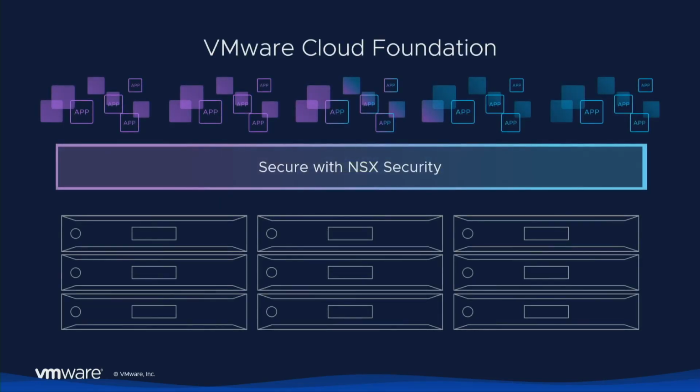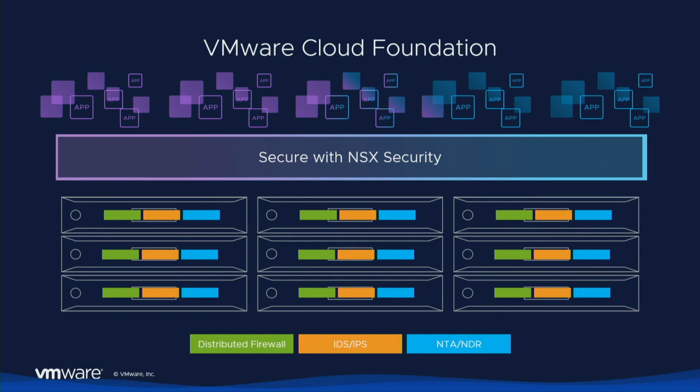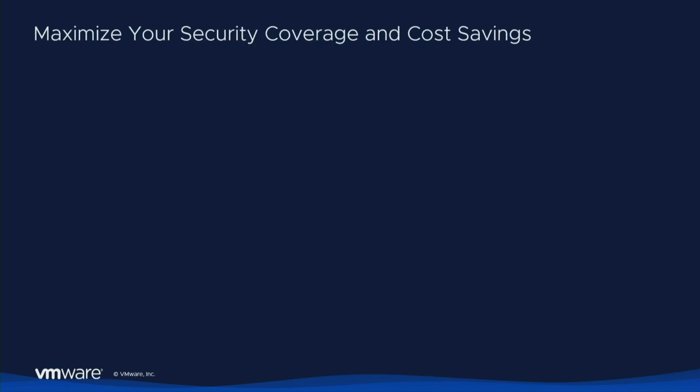Let me close out. I have one or two more slides. So, of course, VCF, you heard about it from Hawk and others, we'll be focused on VCF. I think we are the best platform for a VCF kind of environment to provide security because we provide a distributed architecture that runs in the hypervisor on all the VMs. We use a small percentage of the CPUs and it works perfectly. It's managed from a single location and it's a full stack for security, right?